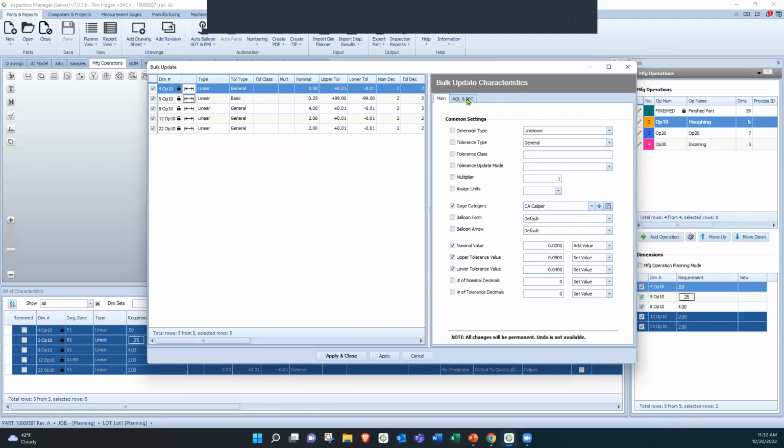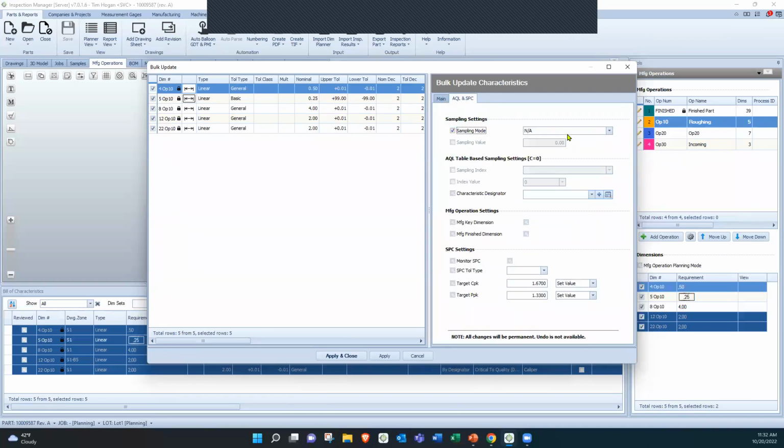You can even change your sampling frequency for the operation. Let's say you want to check 2 per hour. Not a problem. You can change that frequency.